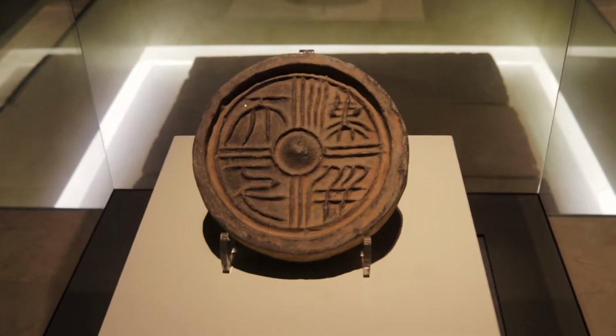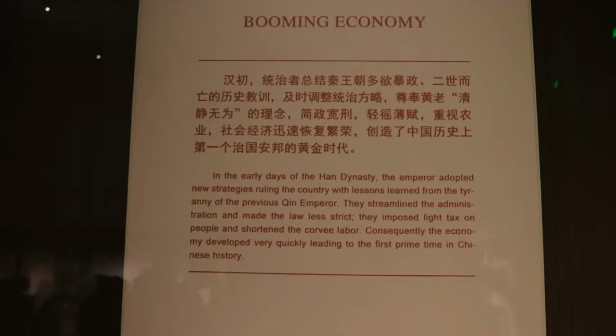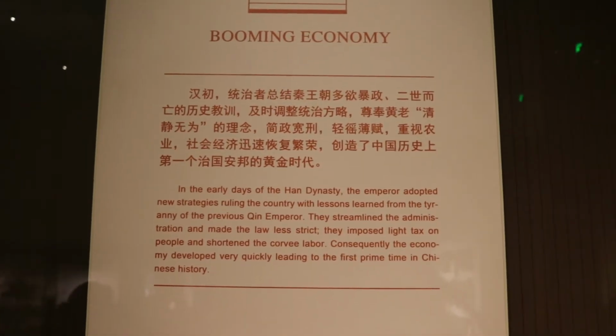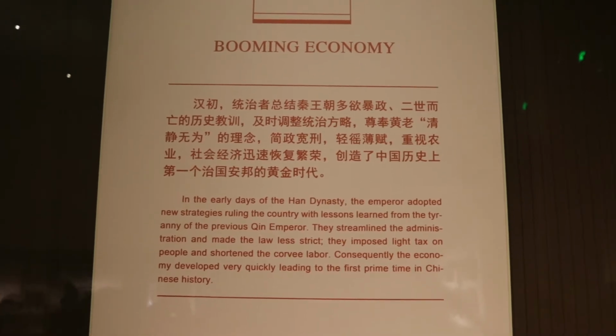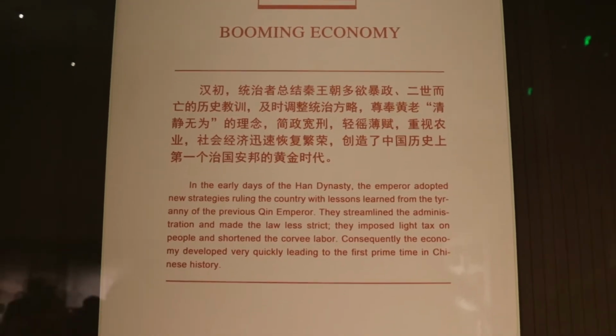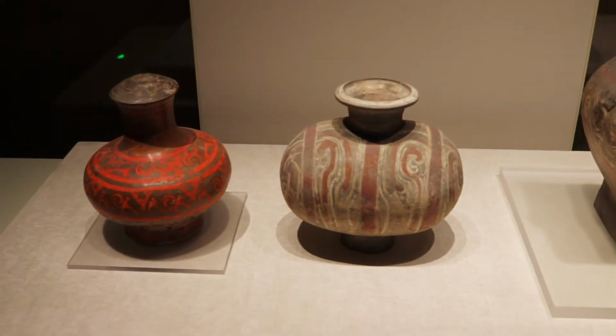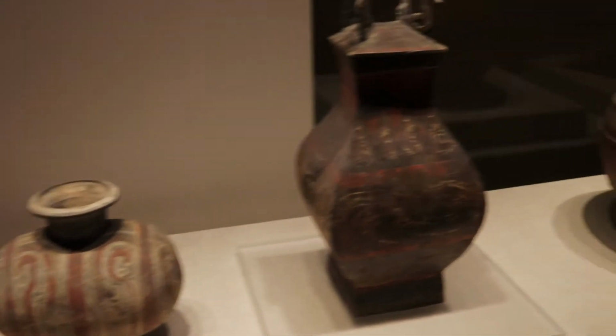Unification of Han. This was the Han Dynasty. So the Han Dynasty learned from the Qin Dynasty. They started less tax and everyone started to make a lot more money. So for the first time ever, they started a booming economy. And they started to make things a lot better and a lot nicer and sell things.